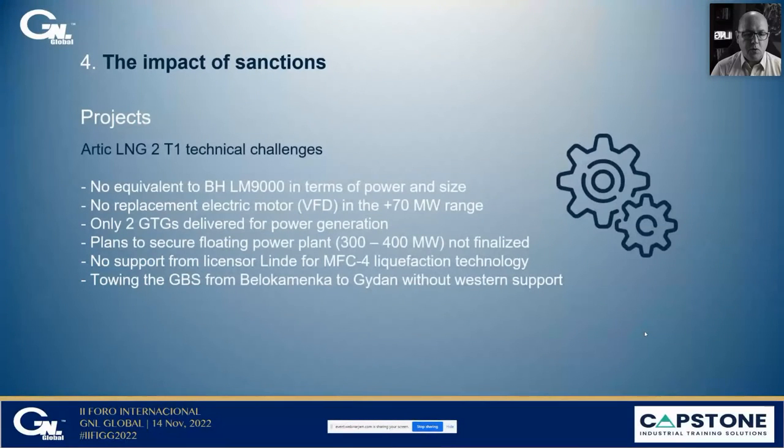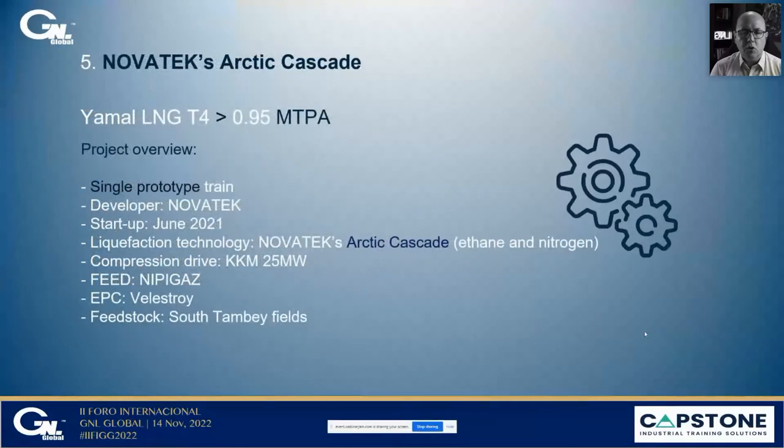There is no more support from licensor Linde for the MFC4 liquefaction technology, and towing the gravity-based structure from the Belokamenka yard to the Gydan Peninsula without Western support will also be a big issue. So the only alternative now for the Russian LNG industry is Novatek's Arctic Cascade, which has been tried and tested at Yamal LNG Train 4.